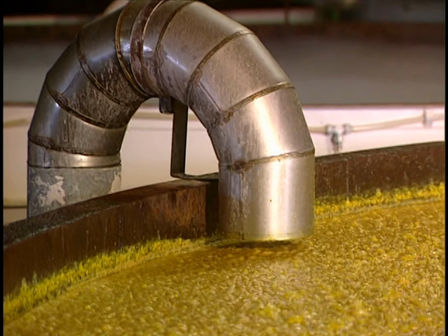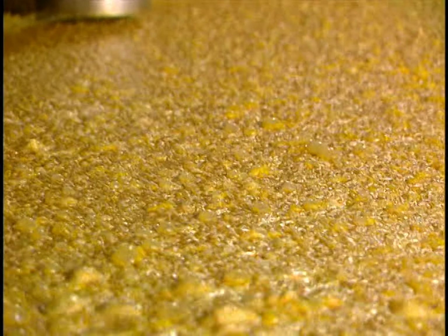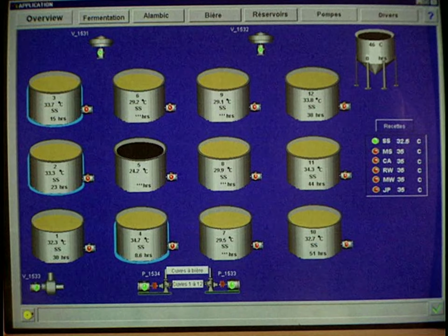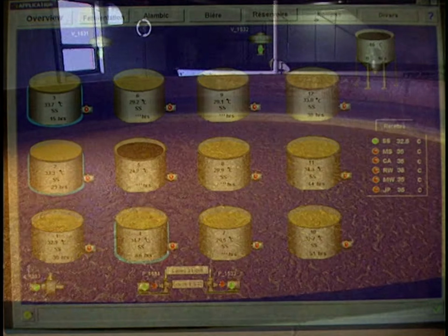The bubbling we see is created by the action of the yeasts. This cone removes the carbon dioxide, a natural byproduct of fermentation. Nearly 80 tons of carbon dioxide are drawn off daily. Everything is monitored by computer. Some 24 hours have now passed since the start of fermentation.